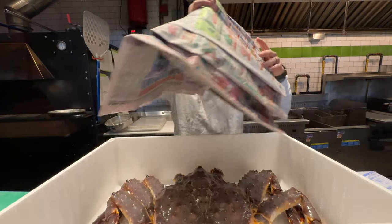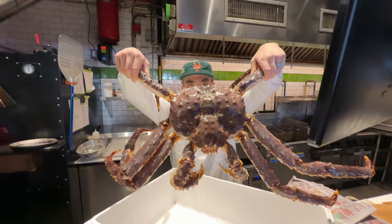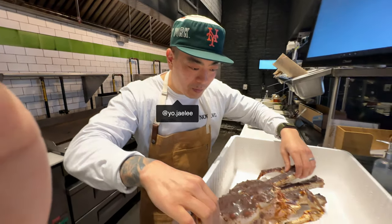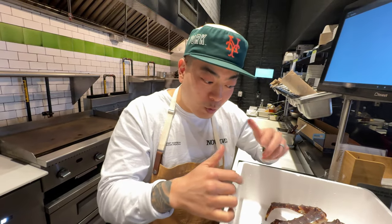Oh my goodness. Look at this crab. Yo, this thing is heavy. 11.3 pounds. Goodness, dang. Beautiful sweet king crab legs, right? The meat is very sweet. And then there's the crab innards, or the miso, which I want to incorporate somehow as well.